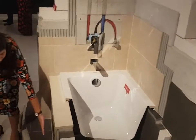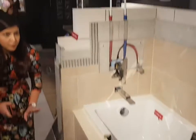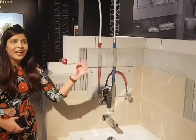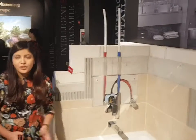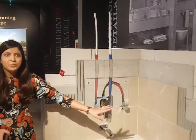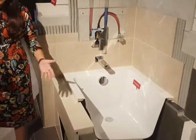So you can just remove this tile. There is a removable tile here, and you can do all the maintenance work from here. Because if you remove the entire bathtub, there is a chance of a crack developing in your bathtub. So we don't want to do that at all. We don't want any kind of drilling work to be done in your home. So that's the reason we've given you all the solution beforehand.